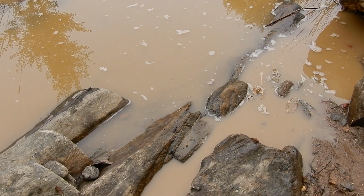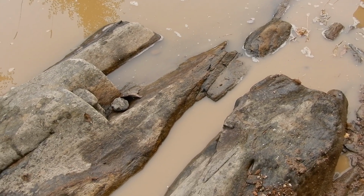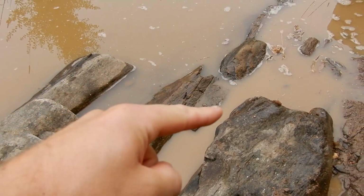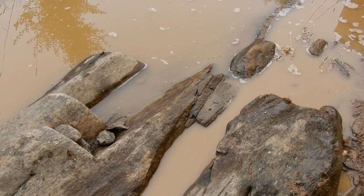So the plan for today is just to work some of the crevices around the spots where we found some gold a couple of weeks ago. I'm not really sure what kind of gold we'll find today, but we'll clean out some crevices, pan them out. Hopefully we'll find some more gold today and we'll see what we can pull out. So this here is the area that I'd been working in my previous videos. Been finding some gold along this crevice here.